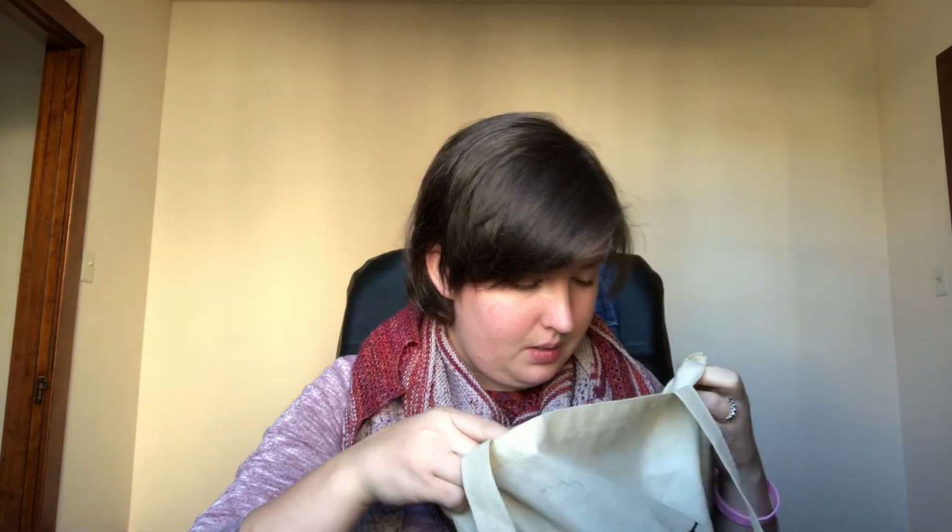So working on the largest size, and then I may even do a newborn size, a newborn to 3-month size for this hat. We'll see if it works out. I'll try my swatching and my gauge and we'll see if it works out. So that's it for that project bag.